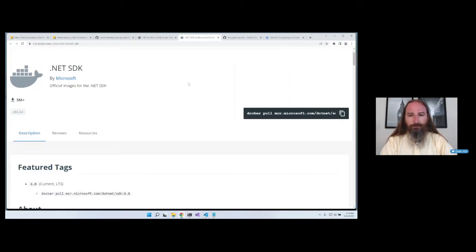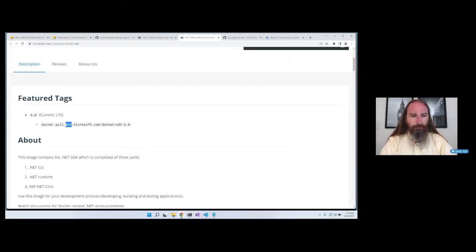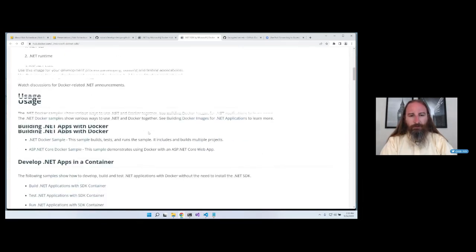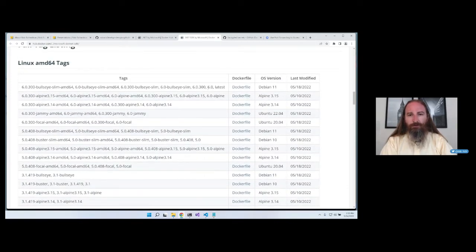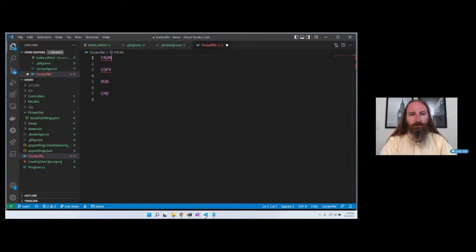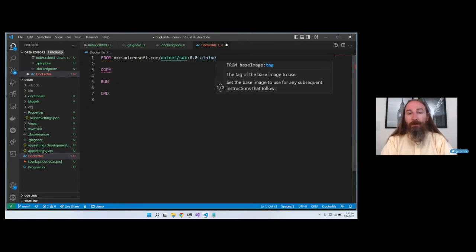Now, here's the image that we want to grab. That base image, we're using .NET 6, so that's perfect. If we scroll down, we can see other versions of this application. Here's .NET 6, the one we're using, and it's based on Debian. But Alpine is a really, really small Linux distribution, so instead, let's use 6.0-alpine. Back in our Dockerfile, FROM that -alpine. Now we have our build tools inside of our container. Perfect.